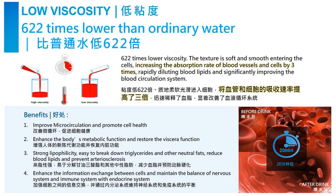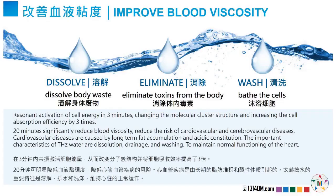Strong lipophilicity to break down triglycerides and other neutral fats, reduction of blood lipids and prevention of arteriosclerosis, balance in the maintenance of the nervous system and immune system, and many more. In essence, with just a short process of 180 seconds, changing the water molecule clusters into linear structures can benefit the human body greatly. The terahertz functional water will improve blood viscosity within 20 minutes, which will also help to dissolve body waste easily, eliminate body toxins, and clean the cells, allowing our cells to remain healthy and strong at all times.